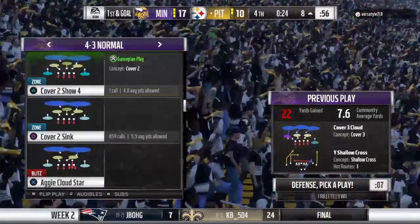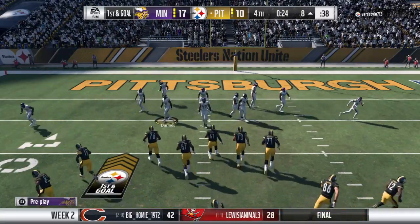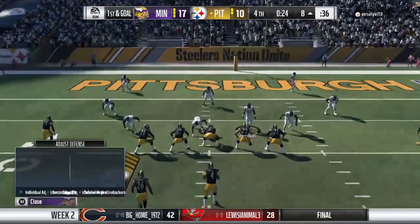Elsewhere in the NFL, they're in the fourth down in New Orleans. And it was the Saints that wound up winners in that one. A win would be their second on the young season.